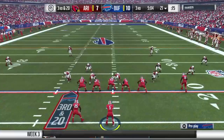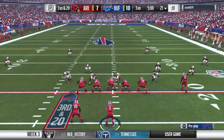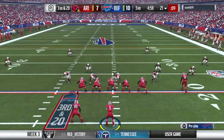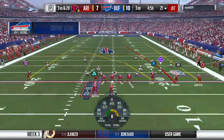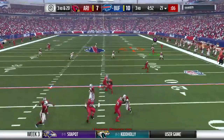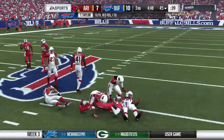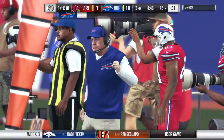Third and 20, and no surprise, the defense in the dime. Out of the gun, it's Taylor. Right side complete. That's Woods. That one goes for 24 yards.